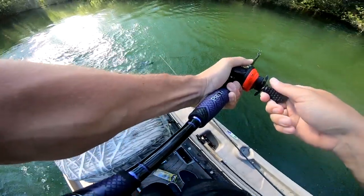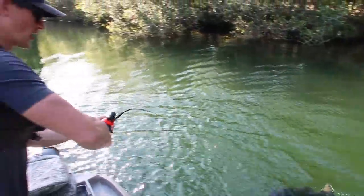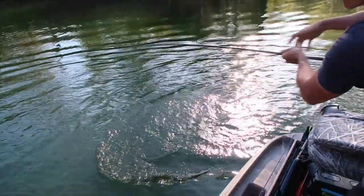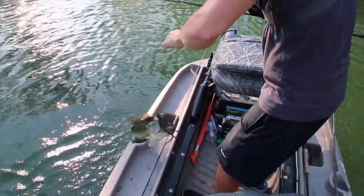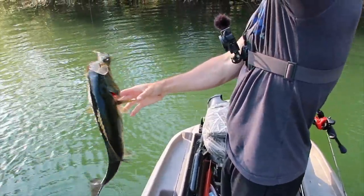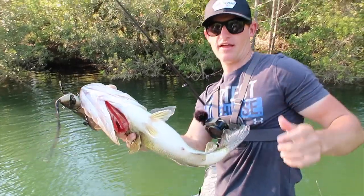Oh my God. Guys, we got a freaking tank. Oh, I got him double hooked now. That was perfect. We got a freaking tank on. Look at this. Oh my God. Look at that. Yo. Look at that bass on the freaking rat.